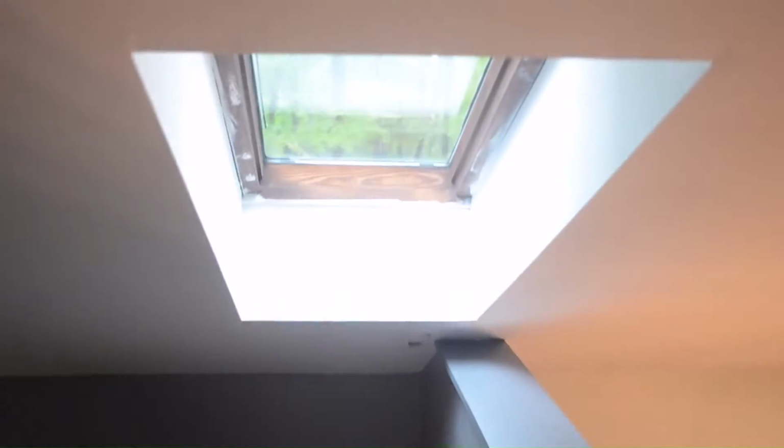Anyway, so let's go out here because this is the main setback that I have right now. And it's this leak that's coming in here. It's coming from the skylight. I'm not sure if I'm going to be able to pick it up well, but it caused some damage right here. See, it's leaking straight down there.